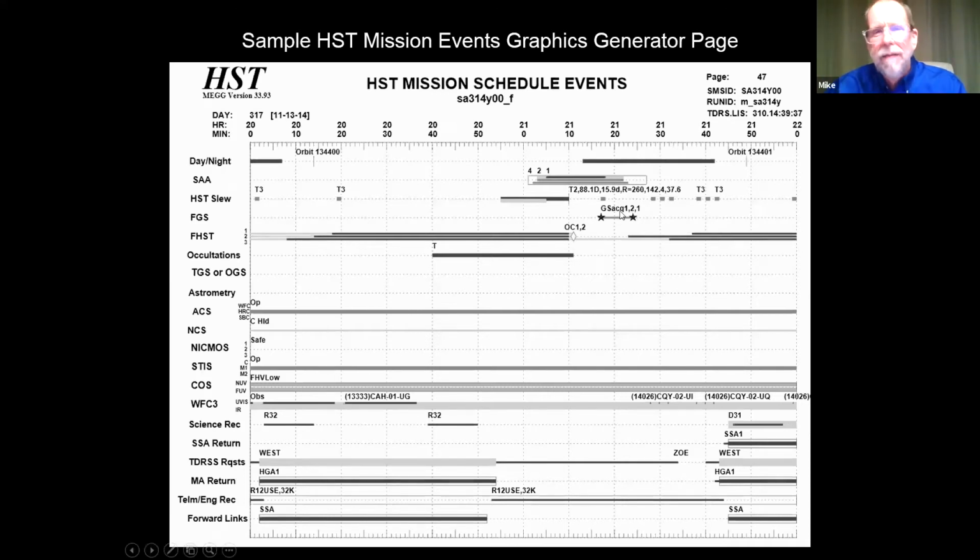There's more things about what the FGS are doing, the fine guidance sensors, and there's occultations. This is the Earth getting in the way. We can't observe here because the Earth is between us and what we want to look at during this time. So the telescope can't do anything in here. It can do things like take flat fields and do all sorts of calibration, and a lot of that is scheduled in these downtimes, if you will, where it's doing Earth.